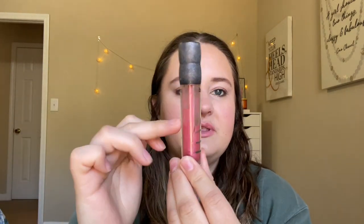I kind of thought I would have it done by this update, but it's taking a lot longer. And like I said, I've really just been scraping the top of the tube. So this should be done by next update. So I think we're looking at hopefully 3 empties for next update, maybe 4.